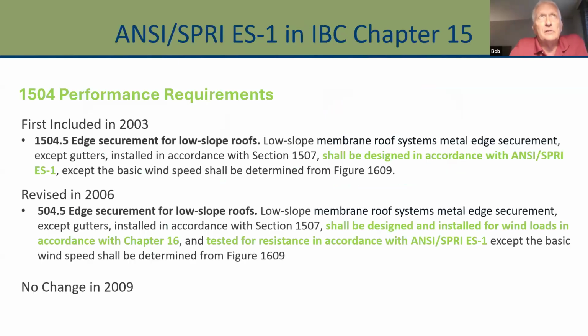It's been out since 1999, I believe, and it was first included in the International Building Code in 2003. So the code requirement for this testing has been around for a long time, since 2003. It's still not being strictly enforced or followed as much as it should be, but it is a code requirement that on all commercial, low slope buildings, you should be using tested edge metal.